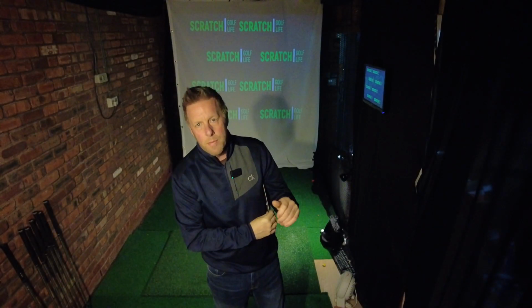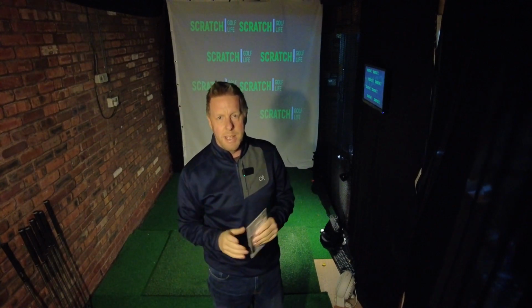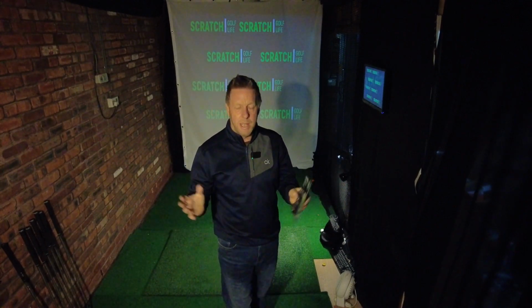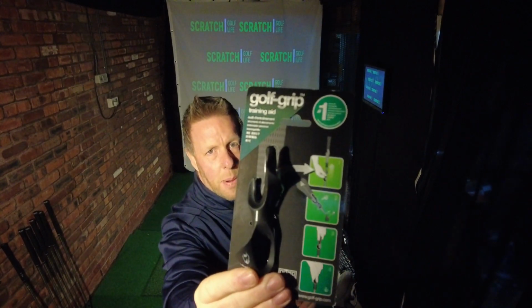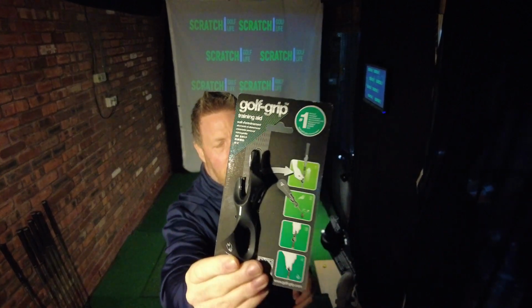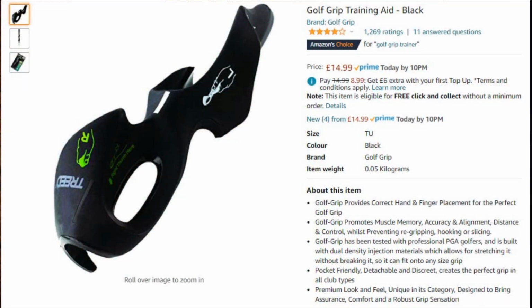Right, number 1, and these are in no particular order. They're not in order of importance or anything like that. The first one is a golf grip training aid. I got this one, which is the best seller on Amazon, and it costs £14.99.